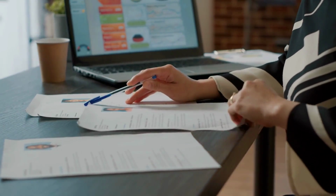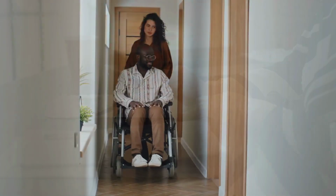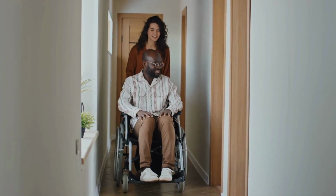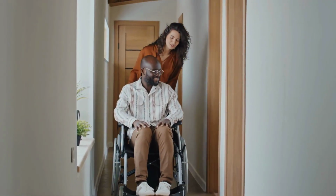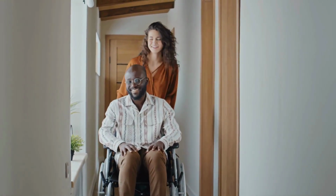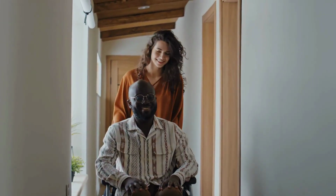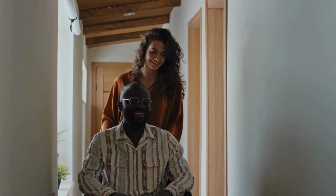Here's a short list of what you will need to apply for this program. Work experience. You need at least 24 months of recent full-time work experience as a caregiver in Canada within the last 36 months, or equivalent experience abroad.